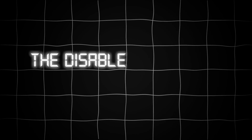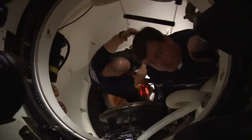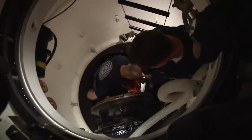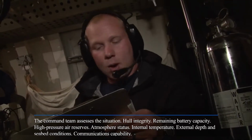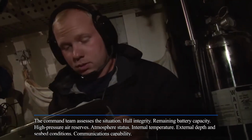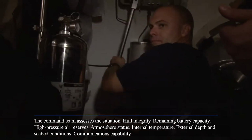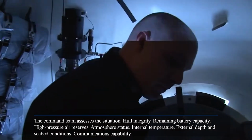Chapter 7. The Disabled Submarine Scenario. If the boat stabilizes at depth but can't restore main power, it becomes a disub, a disabled submarine. This shifts the situation from immediate crisis to medium-term survival and rescue. The command team assesses the situation: hull integrity, remaining battery capacity, high-pressure air reserves, atmosphere status, internal temperature, external depth and seabed conditions, communications capability.